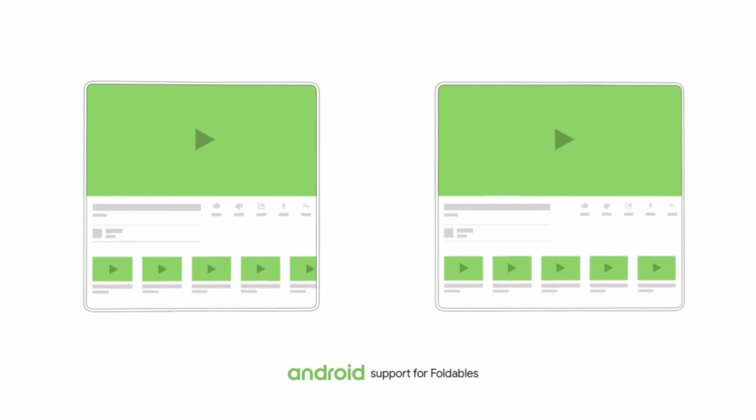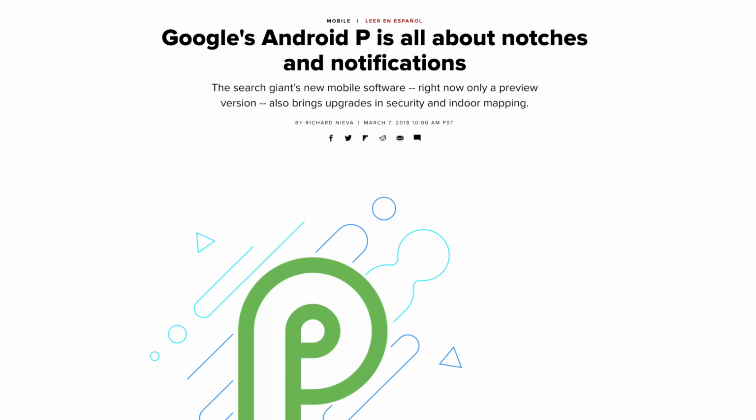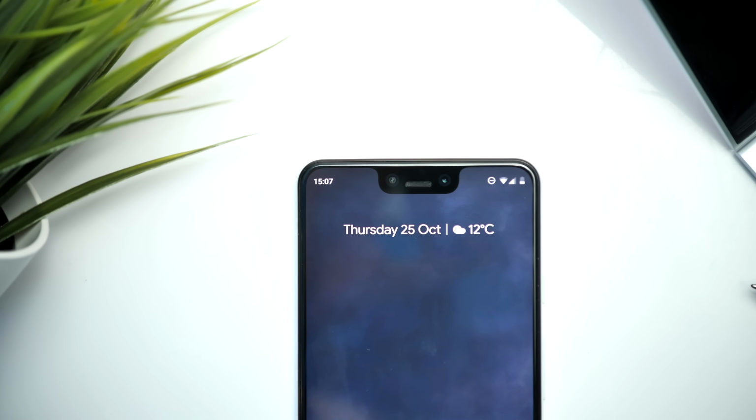And speaking of this, probably the biggest announcement at the Samsung event came not from Samsung, but actually from Google. So Google has announced that they would be officially supporting flexible devices in Android. So Google is calling these foldables in Android, and developers can start optimizing their apps for foldable devices, which is huge. So Google introduced native notch support in Android in the first beta of Android P, and a few months later, Google has released their own notch smartphone, the Pixel 3 XL, which came with a proper deep notch.